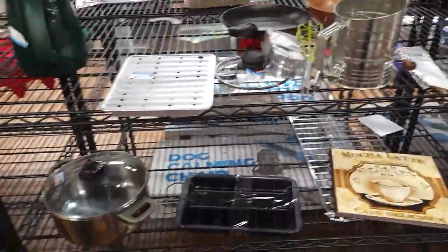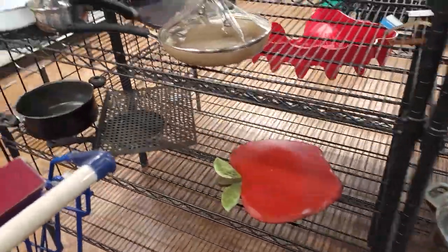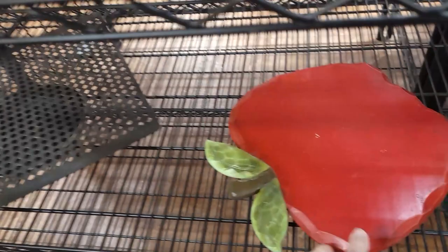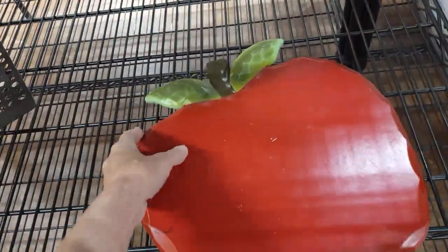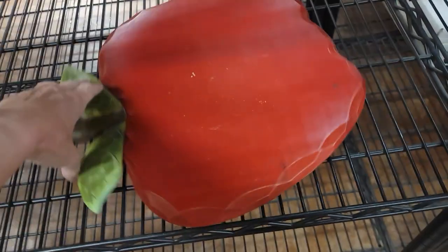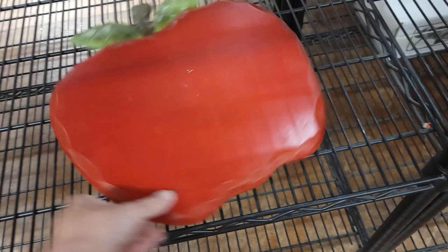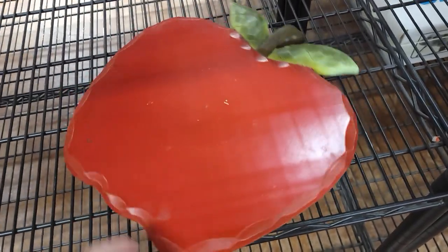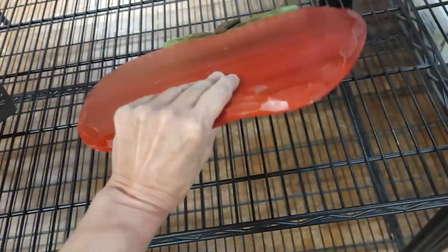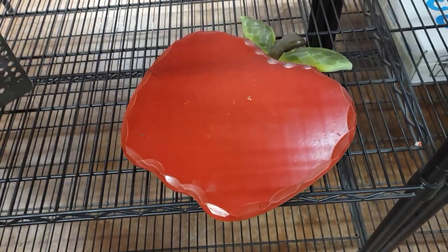Okay, well, I think we're about done, after I just take a peek at the wooden apple here. Is that a Lazy Susan? Oh my goodness, that is a Lazy Susan apple. Now, how can I leave that behind? Well, I could if it was like $12, but it's not. It's only $3.99. It's coming with me.